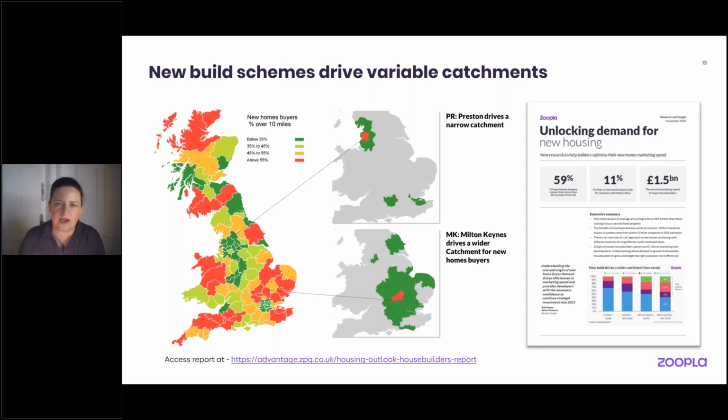It's a lot to do with how household income, aspiration and other factors come together to create a narrative around how far people will travel for a new build development in that area. And you can see that in Preston, most of that demand is quite local, whereas in Milton Keynes, there are a lot of overlapping factors that mean that the demand pool is much wider. There are a lot more people looking to buy a home in Milton Keynes from much further afield.